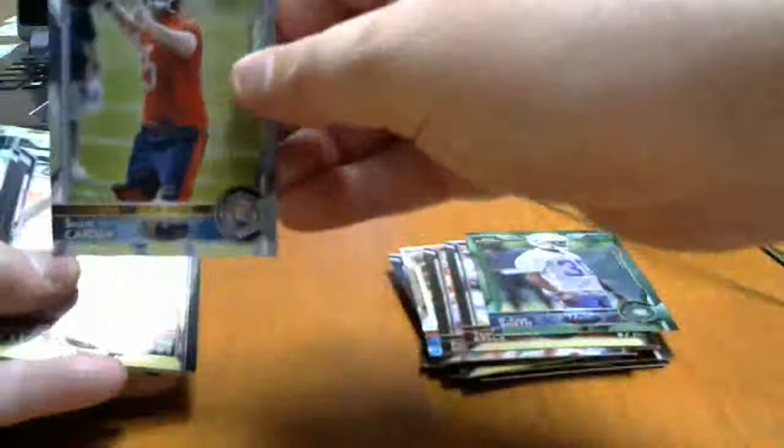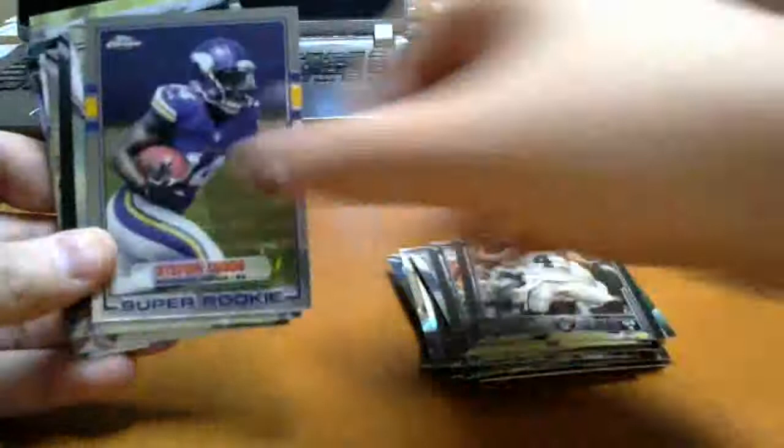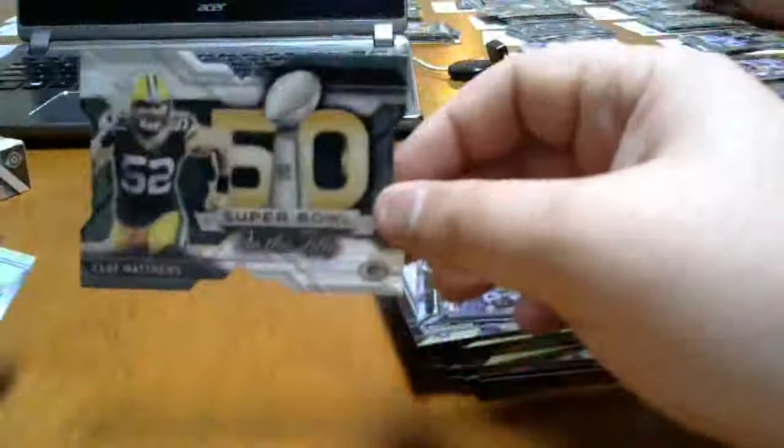Shane Carden, Vincent Jackson, Derek Carr, super rookie Stefon Diggs, David Johnson, Matthew Stafford, Cobb, Teddy Bridgewater, Dante Greenberry, Calvin Johnson, Antonio Gates, and I think this is our second of this card, Clay Matthews Super Bowl 50 die cut, Stefon Diggs rookie, Mack, Cutler, McGee, and Alex Carter. Much better finish at that box, in box number four.